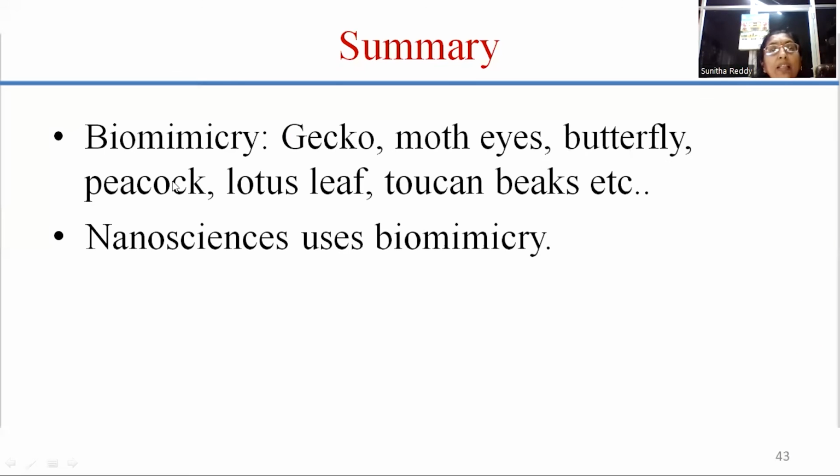So far what I discussed is biomimicry: moths, butterflies, lotus leaf, toucan beak, all these, how they are working, what structures they are made up of, and how they can inspire us to make different equipment, automobiles, medication, different patches, or where they can be useful. These are all I discussed. And whatever we discussed are the nanomaterials or nanostructures which are contributing to biomimicry. And thank you everyone.